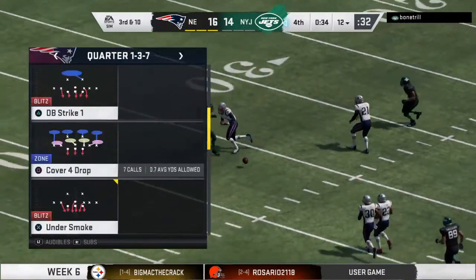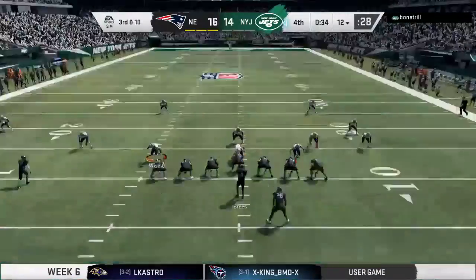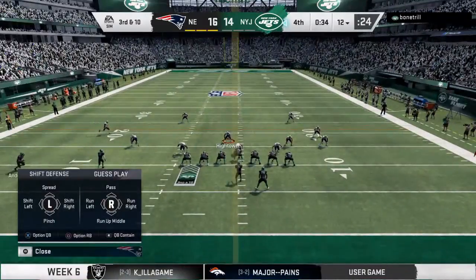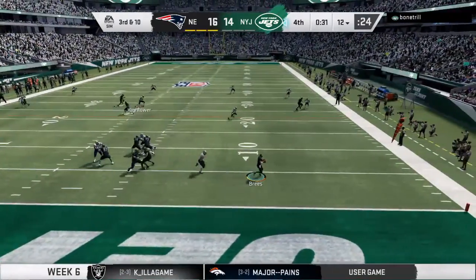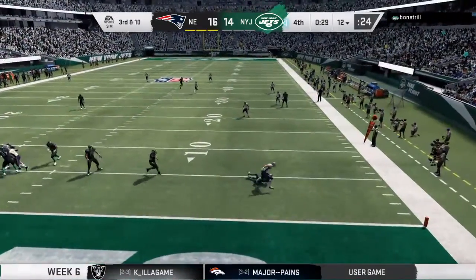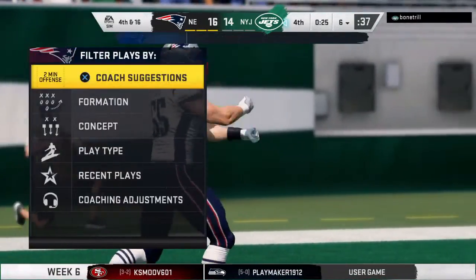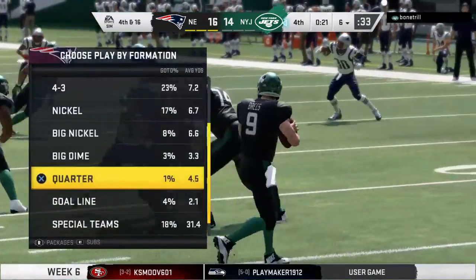They certainly were, but how about the reaction time and the instincts back deep to force the incompletion? We might need to mark this one down. We may look back and say that was a game-saving play. And he can't get a throw off. He's taken down. What a huge play at this point in the game. It's John Simon with a sack.